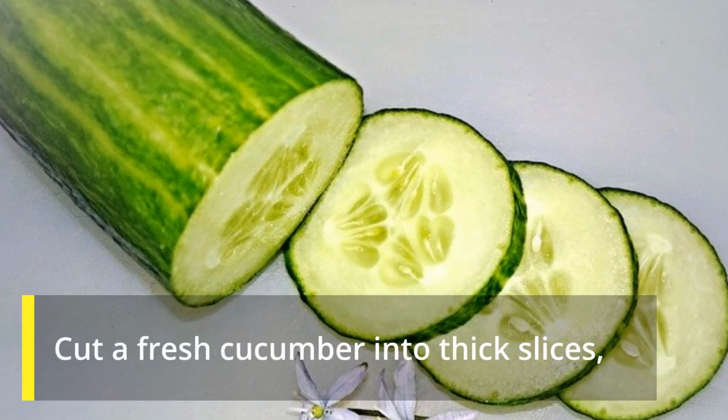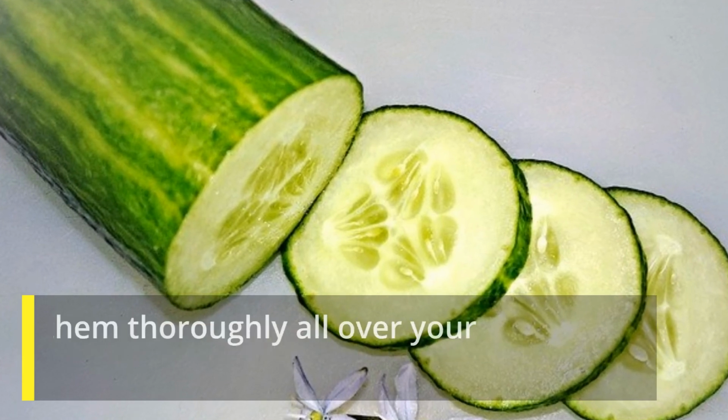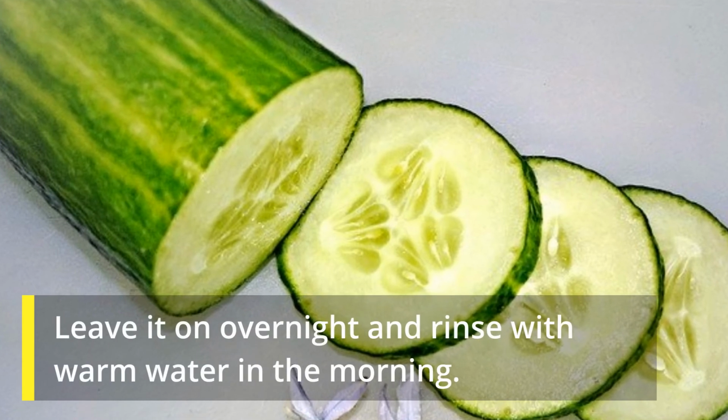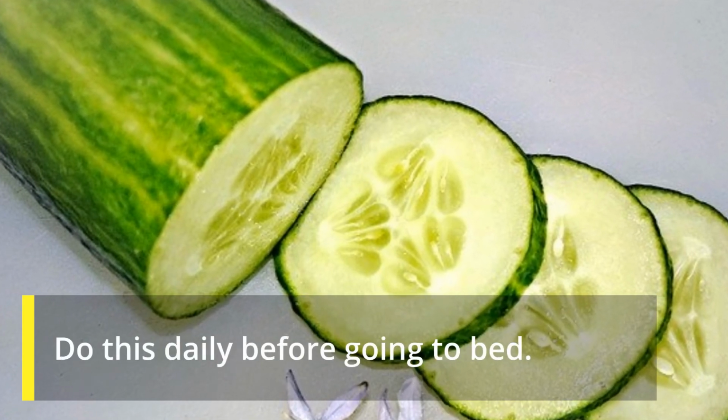Cut a fresh cucumber into thick slices, and rub them thoroughly all over your face. Leave it on overnight and rinse with warm water in the morning. Do this daily before going to bed.